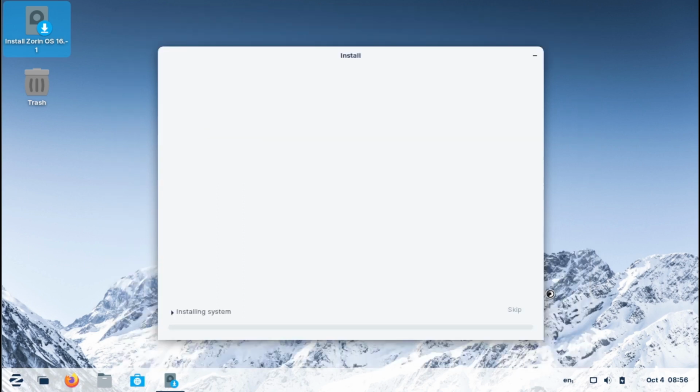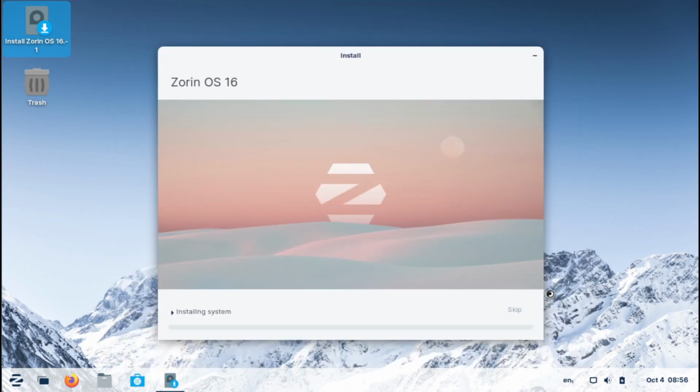which is going to take me onto my next screen, and the installation has now started, and you have nothing more to do. That's all it takes to install Zorin OS 16. Just relax with a cup of coffee when it is installing. We'll let this install and then rejoin after the installation is complete. So the installation continues, and it's nearing the end.